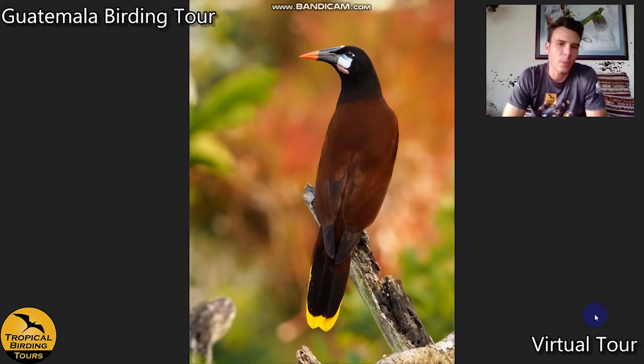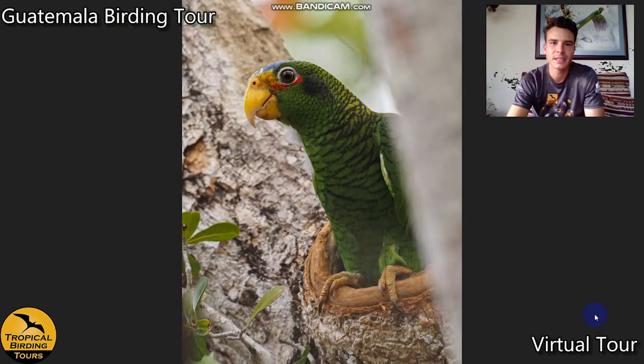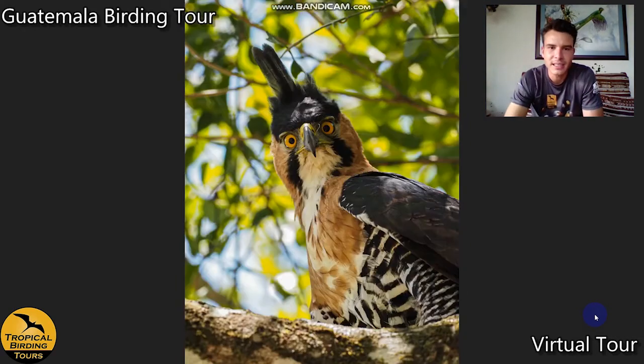Also, Montezuma oropendula, it's a really common bird that we're going to be watching. This huge icterid bird belongs to the Oriole family. Colored Aracari, the endemic yellow-lored parrot. They're kind of rare in Tikal, but there are good possibilities of them flying around or being observed from the forest level. They like to breed in lower holes inside the trees.